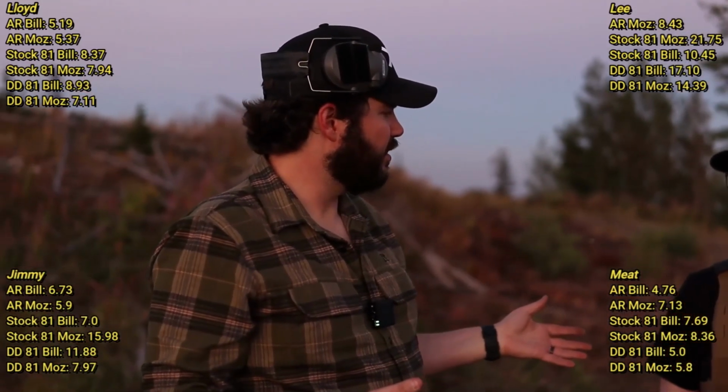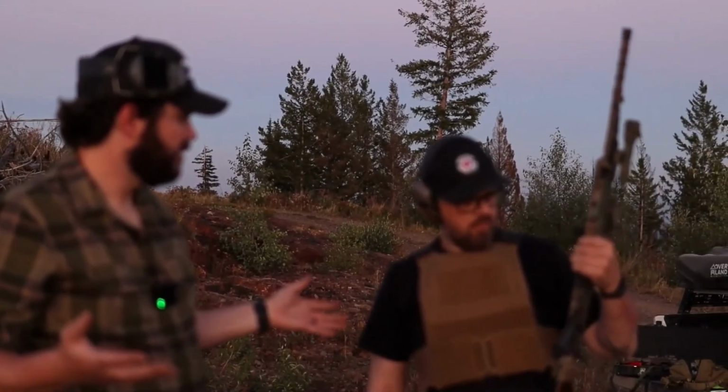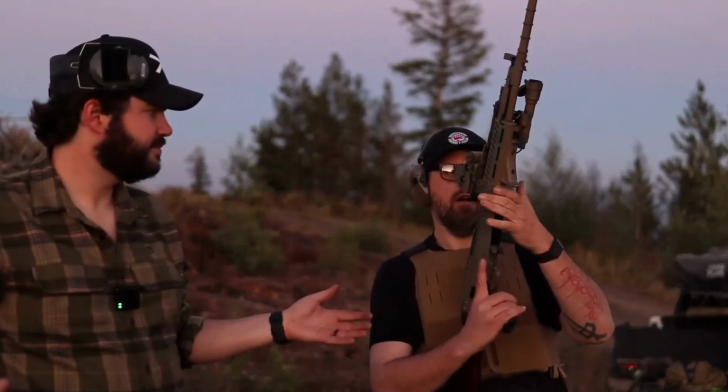So, as you can see, I'm going to put the results, the differences, around the screen. But Lloyd, you can confirm that it made it a better rifle, does it not? Yeah, a lot more. Way better.